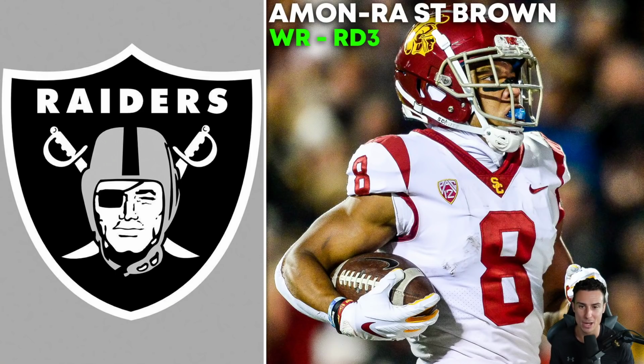Raiders, I like Amon-Ra St. Brown for the Raiders. They definitely could use another receiver. They've got Henry Ruggs, who's kind of that straight-line guy down the field, playing outside quite a bit. Edwards feels like more of an outside guy as well. Renfro could play a little bit of slot, but he's not an every-down receiver. And they have John Brown, who's the outside, kind of straight-line guy.